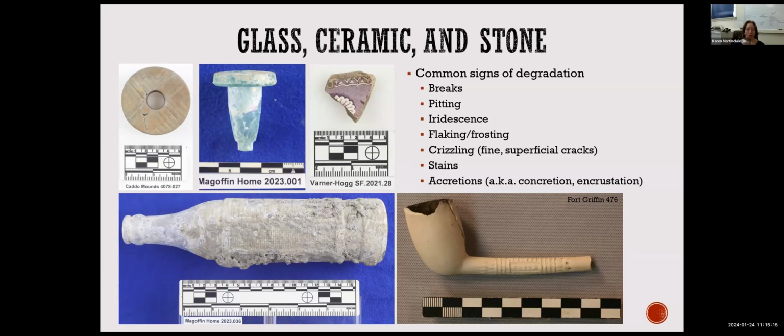Manufacturing method, soil conditions, nearby artifacts, and time can affect the surface conditions. This will result in iridescence, pitting, flaking, or crizzling, which is the development of fine cracks. The surface damage is usually a function of a high or low soil pH, moisture, and salts or other minerals.